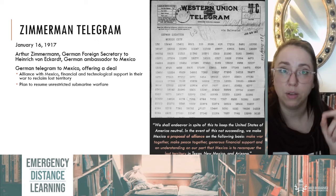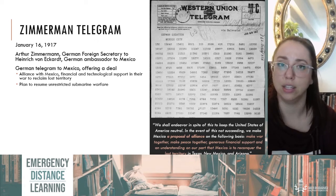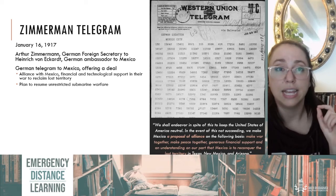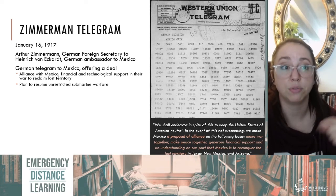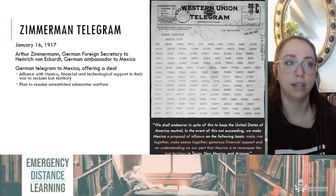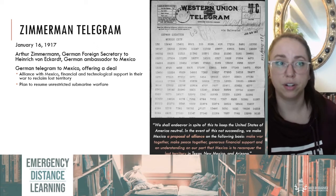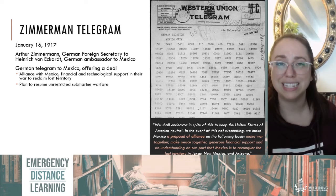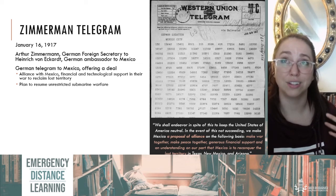Why would Germany want Mexico to fight the U.S.? How does that benefit them? Another thing that's in this letter from Zimmerman to Eckart is the fact that Germany soon plans to resume unrestricted submarine warfare. After the sinking of the Lusitania and a couple of other civilian ships, Germany had stopped using unrestricted submarine warfare, but by 1917, they're not winning the war, there's a stalemate, and they're starting to get desperate.